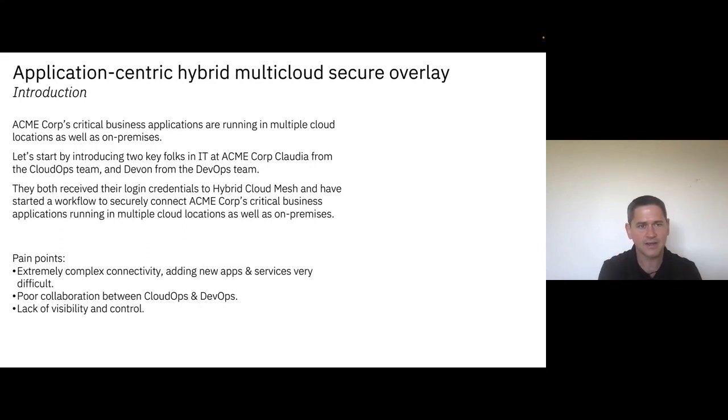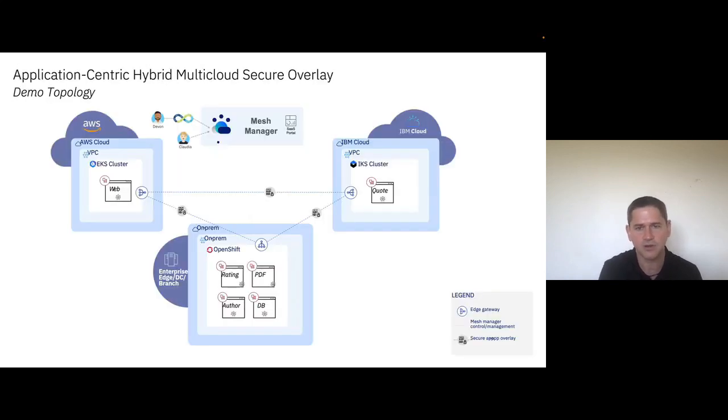You take Acme Core Corporation. They're trying to move some critical business applications into multiple public cloud environments and on-prem. It's extremely complex. They're having some problems creating that connectivity. There's poor collaboration between their DevOps teams and their CloudOps teams. There's a lack of visibility and control. This is what they're trying to get to.